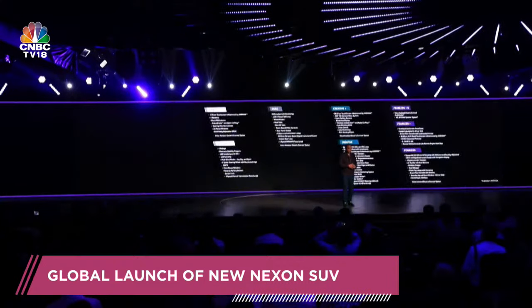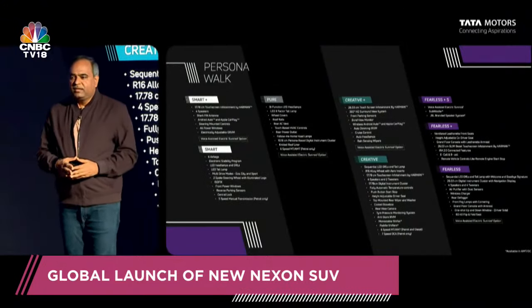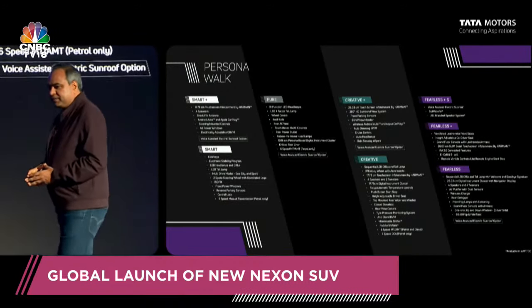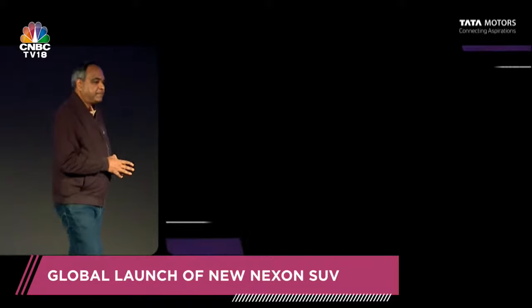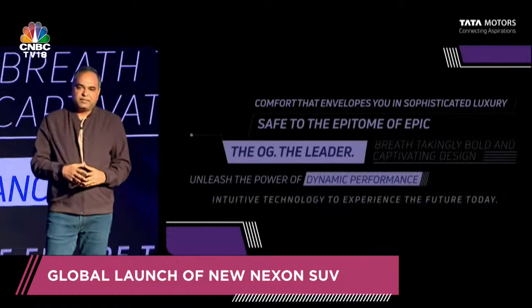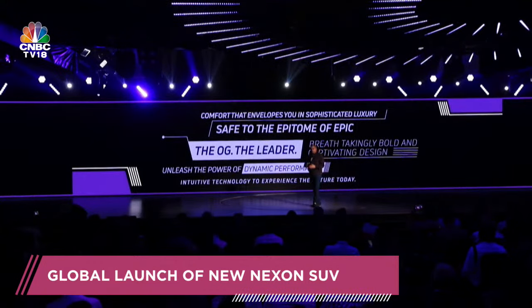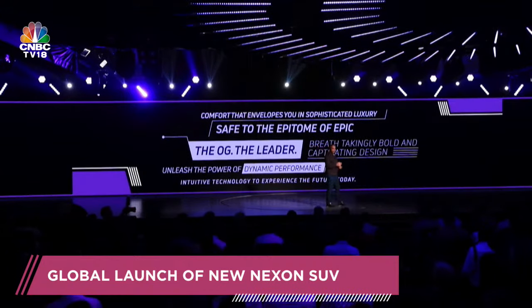All of these features dazzle across four distinct personas: smart, pure, creative, and fearless, which means there is a new Nexon for everyone. To sum it up, the new Nexon has grown leaps and bounds in every aspect, whether it's design, technology, performance, or safety and comfort. It's way ahead. So let's welcome the all-new Nexon on the stage.